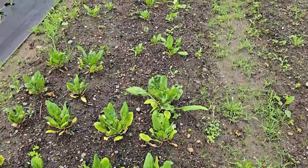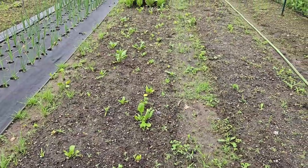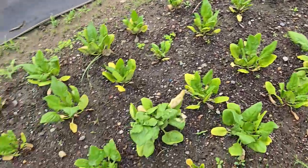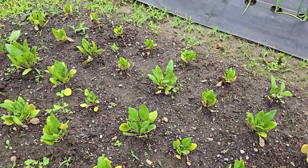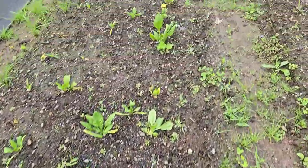So I may rip it out. I've got another tray of spinach starts under the grow lights, so I'm probably going to come out at some point and just pull this out. It's getting ready to bolt already. This weather has just been crazy, doing all sorts of weird things to crops.